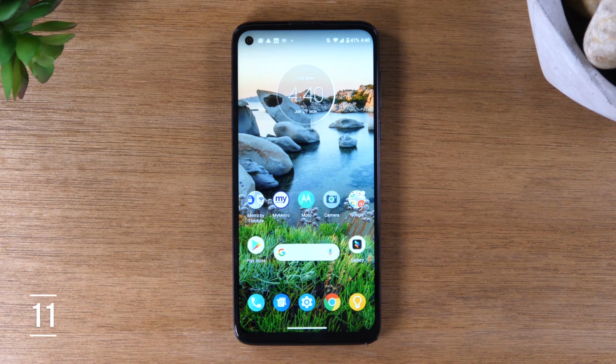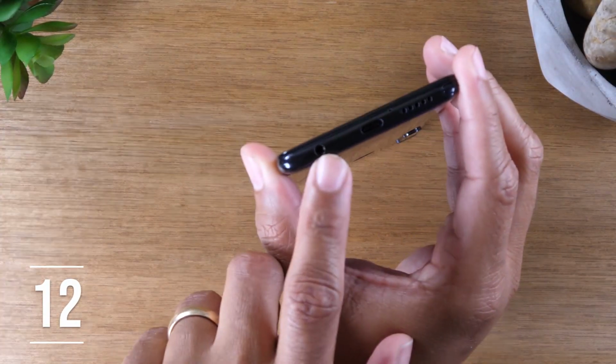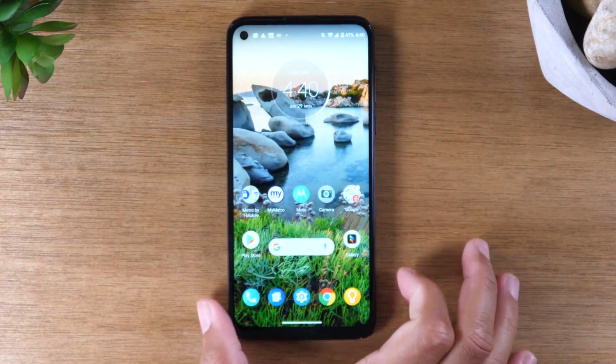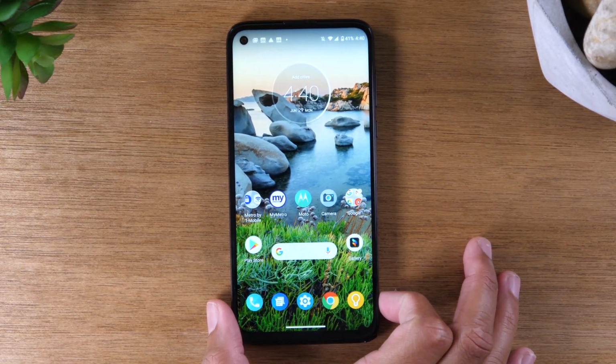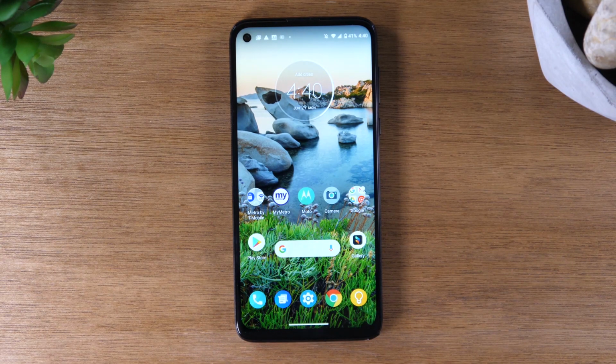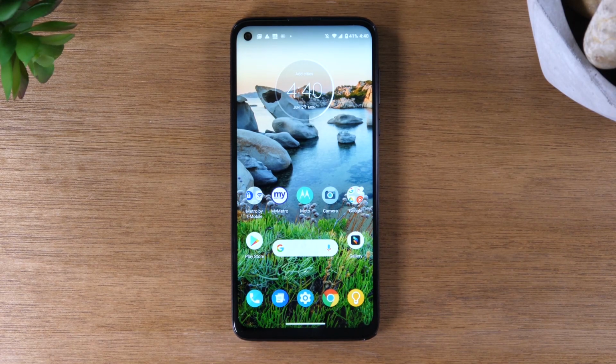Moving on to number 11, you are getting dual stereo speakers by Dolby Digital built in, so sound is going to be amazing. Number 12, you are getting, guess what? A headphone jack at the bottom. For those of you old school folks who still want to plug in regular headphones, you can do that. A lot of the newer flagship phones are doing away with the headphone jack and you have to buy all these extra adapters. Not with this phone. Just plug in your old headphones and go.